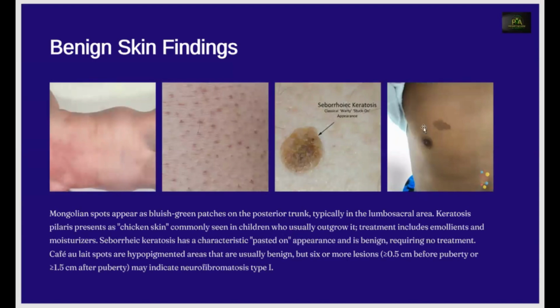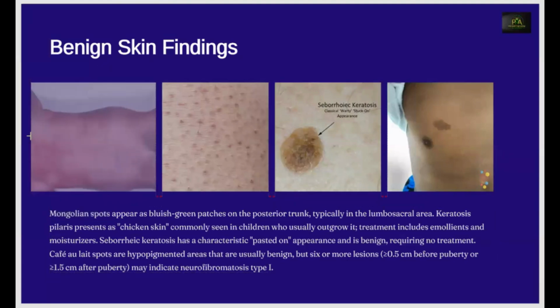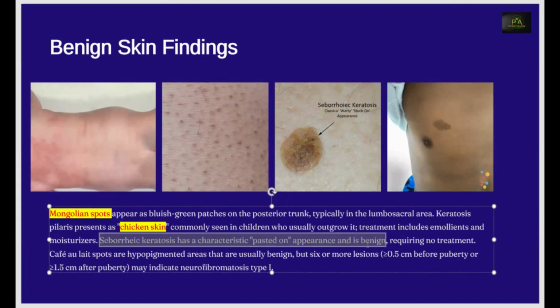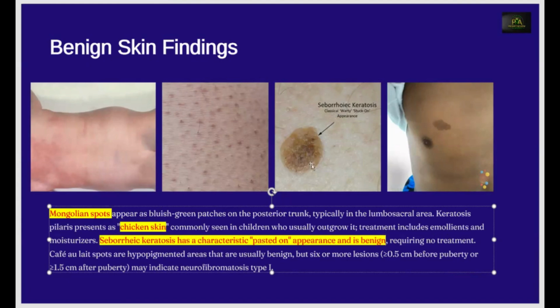So we have talked about the Mongolian spot. This is just a picture of what we went through. The Mongolian spot is the birthmark we talked about. We said it's usually at the lumbosacral area. Then we talked about the chicken skin, which is this one. Then seborrheic keratosis, it appears to be pasted on or stuck on the skin. This one.